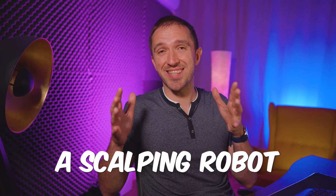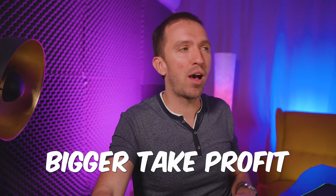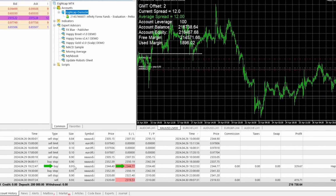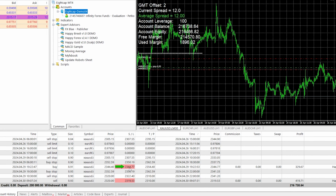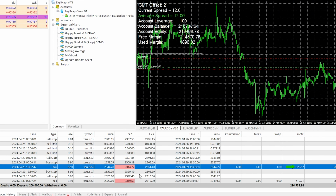And because this is a scalping robot, you can see that it uses a very tiny stop loss and a little bit bigger take profit, and after the order is executed, you can see that it trails the stop loss. So this long trade was opened at 2344.40 and the stop loss was hit at 2344.77 and it locked some profit. Same thing here with the short trade.